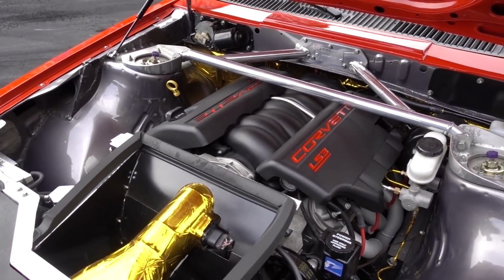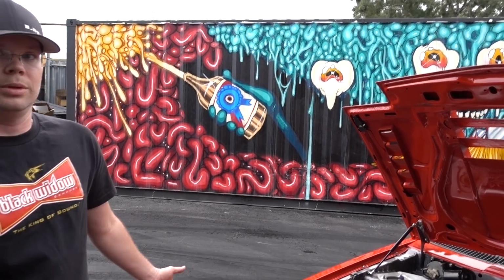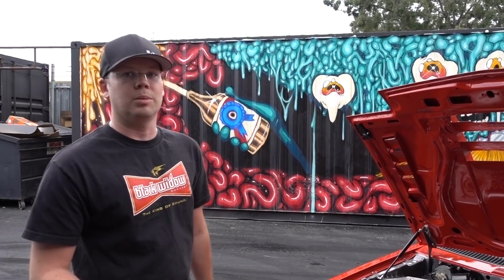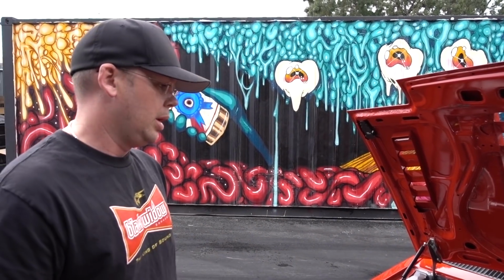So your power plant, has it been warmed over at all? A little bit. Yeah, we got a big cam in it. I got the engine on Craigslist and it made a bunch of power. It was an LS1 originally when I did the whole swap, firewall and all that.